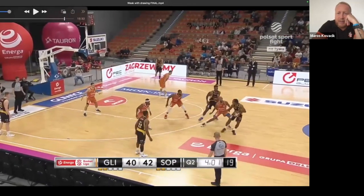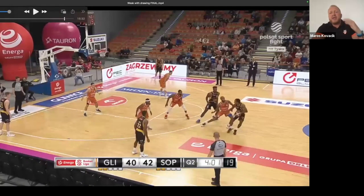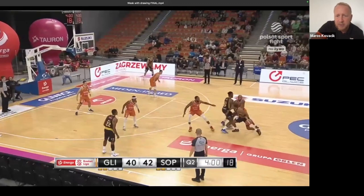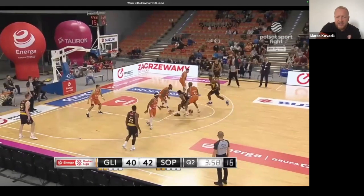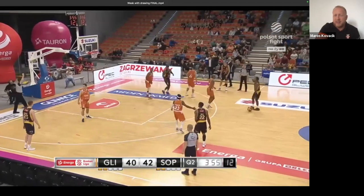Okay, this is a great example of when our post adjusts his defensive stance, and when the screener got higher to set the screen higher, our screener's defender got higher with him. No space for snake, no space for snake. And okay, even if there is a snake, everything is under control. Great defense.